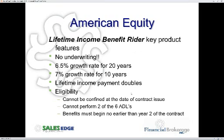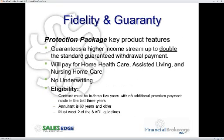I guess what everybody's familiar with, that 2 out of 6 ADLs that Brian was talking about earlier, is the triggering on that. So your income payment would actually double. And of course, eligibility can't be confined to the day of contract issue. I think that's something that would be understood anyway. You couldn't be confined when you took out the contract. Benefits must begin no earlier than year 2 of the contract.